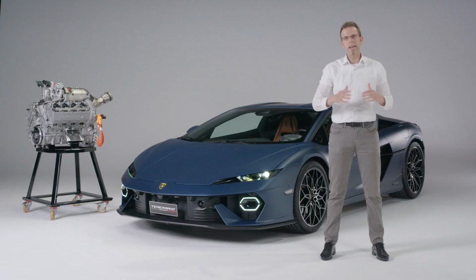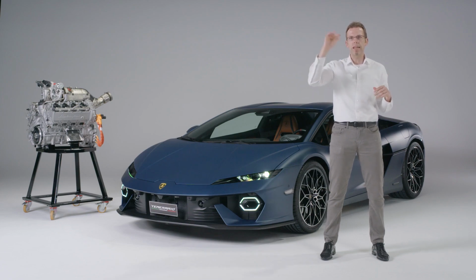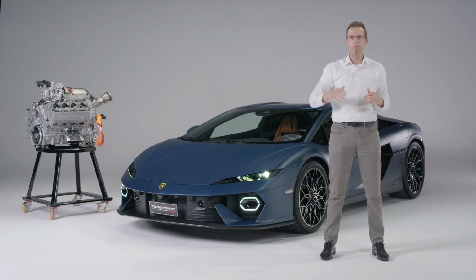Lamborghini is not only about performance numbers. So the new V8 twin-turbo engine is also designed to generate the highest level of emotions. Therefore, also the 10,000 rev limit was very important for us. And also how the sound is, if you achieve, let me say, the climbing up the rev limit up to 10,000. We worked especially on the crescendo of this engine, so that you have an increasing sound emotion if you're revving up the engine.